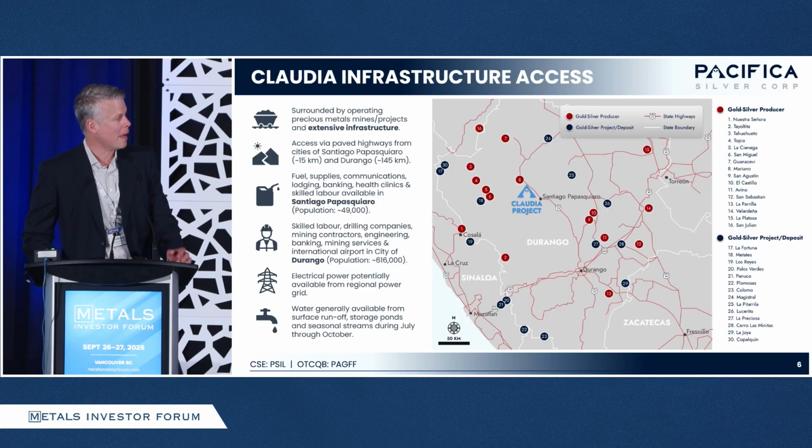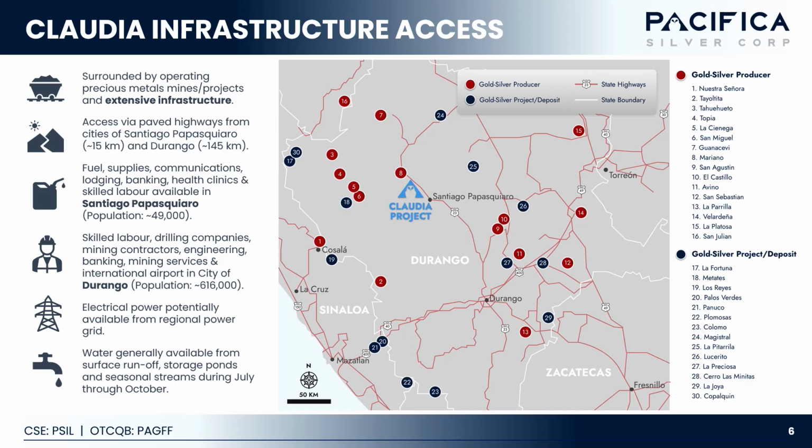So just zooming in on the map here, again, the infrastructure is key. We're literally right off the highway, about an hour and a half north of the city of Durango. This town of Santiago Papasquiaro, which is about 10 kilometers from our project, has about 50,000 people that live there. Hotels, banks, we have our core shed and our office there. So people who are working at site can go home and sleep in their beds at night.